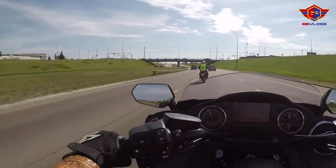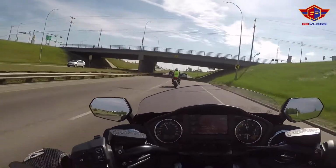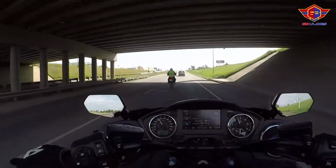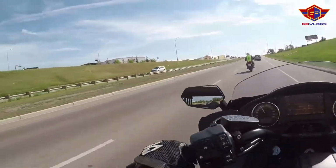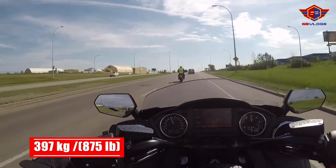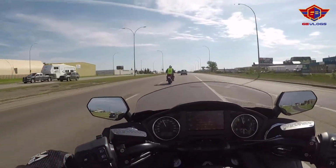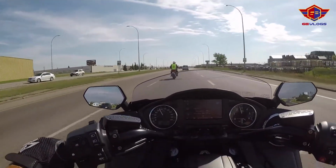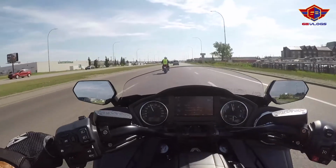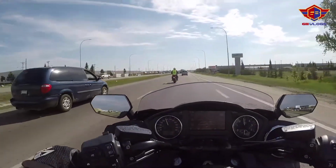It is a heavy motorcycle. I have to check the exact spec. I didn't get time to check it this morning because I was hurrying to get into the dealership, but I think it's a little over 800 pounds if I'm not mistaken. So it is a heavy motorcycle, but the seating position is okay, the riding position is also good. So far so good.